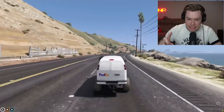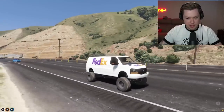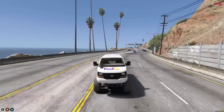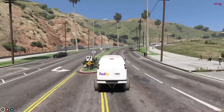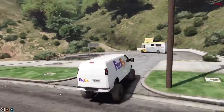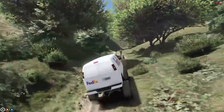I've got the money. Now I just got to escape the police, which should be pretty easy to do in this big-ass FedEx truck. Excuse me, pull over, please. Sorry, small packages to deliver to a Frenchman. Okay, we're fine. Everything's okay. We're going to do some off-roading here, and I think I'm going to be fine. Take a left up here. Left. Here we go. Perfect. Off-roading. Easy. I'm doing it.